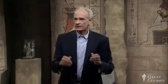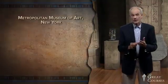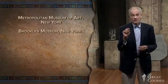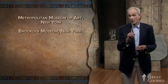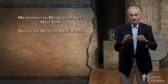Most important is to keep translating. This knowledge is indeed use it or lose it. Visit museums that have Egyptian collections. Look for false doors, sarcophagi, anything with inscriptions, and see what you can figure out. In America, we have quite a few major Egyptian collections. New York has the Metropolitan Museum of Art and the Brooklyn Museum. Although the Brooklyn Museum's Egyptian collection is not generally well known, it's spectacular and it's never crowded. Go there, you'll love it.